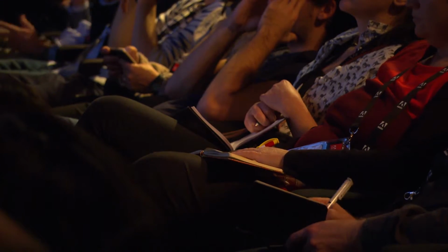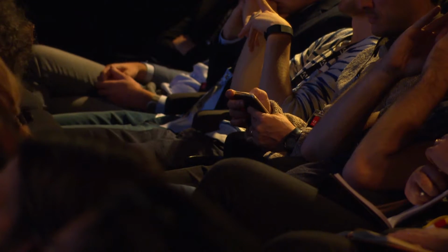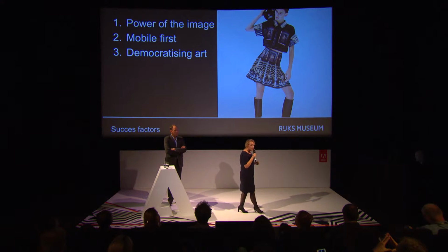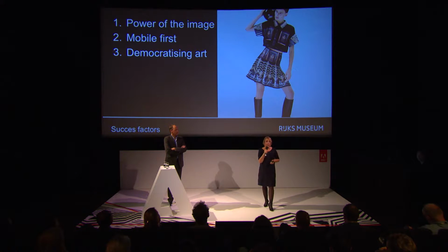The second point is that we made it available for everybody on any device, and we didn't know at the time that mobile would be this important. Nowadays we are using our mobiles as a primary source. Back then in 2012 it wasn't the case, but we're very lucky that we've done that, because now we are available everywhere.